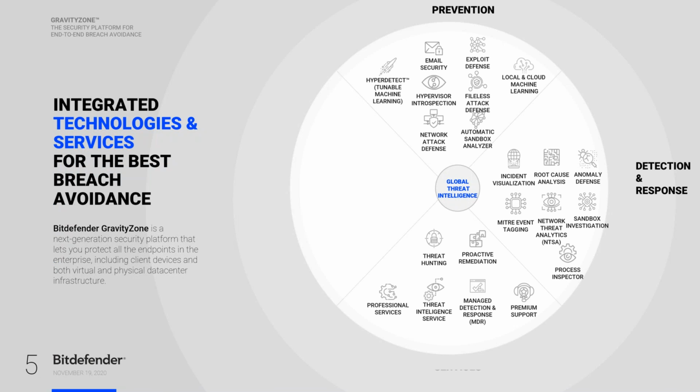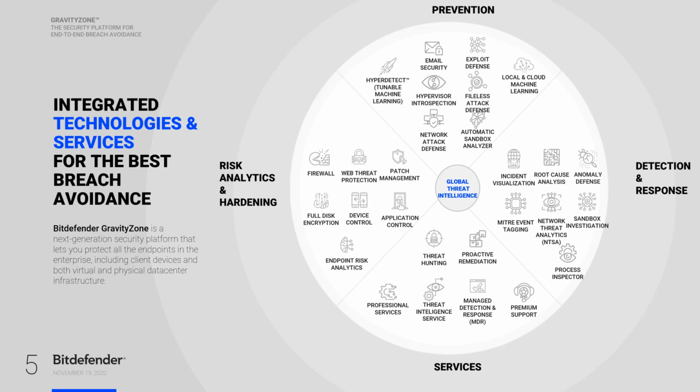In a little bit more detail, these are all the different under the hood engines and technologies that are being used within the Gravity Zone environment. As you can see from there at the top quadrants, those are focused on prevention. We have sandbox. We are able to protect at the network level. We can protect hypervisors. So we run very well in virtual environments. On the right there, when it comes to the detection and response, we give incident visualization. We can give root cause analysis, and this is what I'm going to show you later.